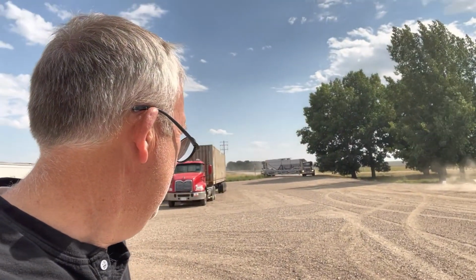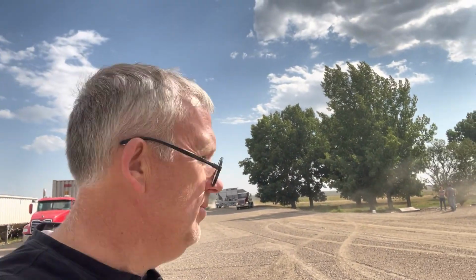Well, it's been a long day on the road. We had a couple of breakdowns, but we were still able to keep it together, and here it comes in the yard. The new batch plant made by Versamix.